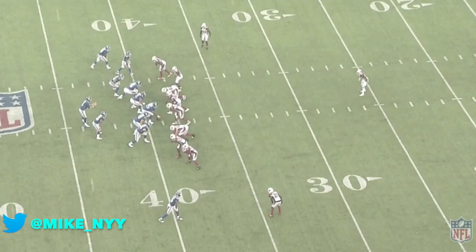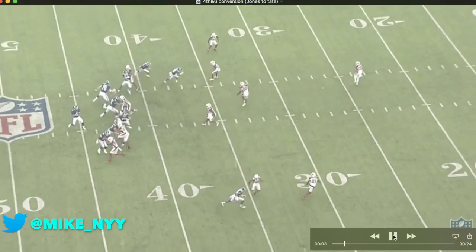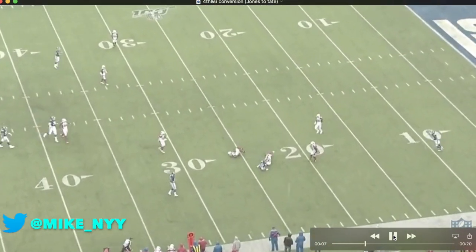So this is another big conversion to Golden Tate. Believe the Cardinals were in a zone defense here, if I remember correctly. Looks like they are, yes. And Golden Tate, he hits him in the right spot.